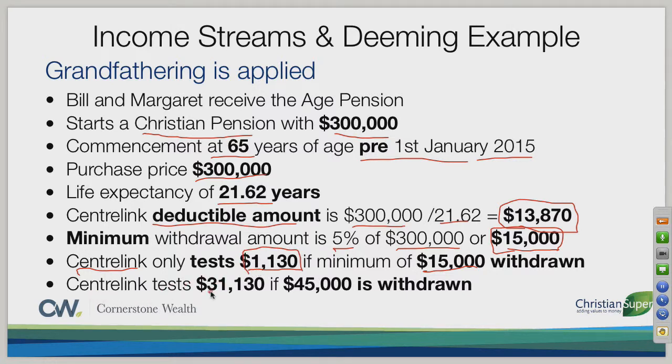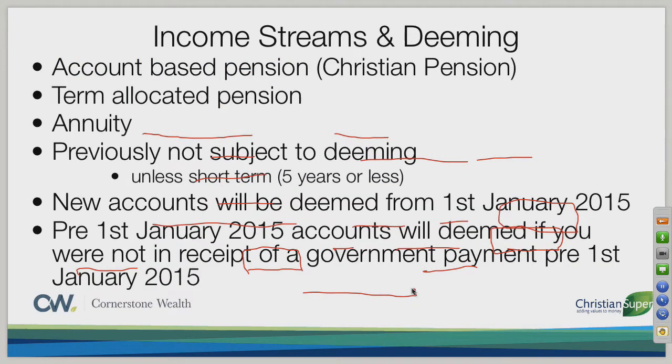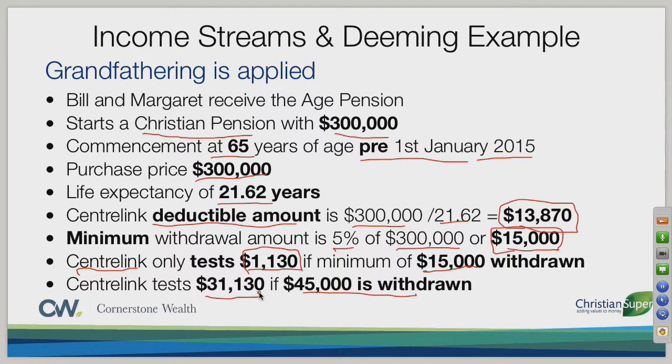Now, if she chooses to draw, rather than the minimum amount of $15,000, $45,000, then $31,130 is going to be tested from a Centrelink perspective under the current rules. So that's how the deductible amount works currently, and that's why generally, if you've got super money and you're eligible for the age pension, it's best to have it in the pension phase of super.